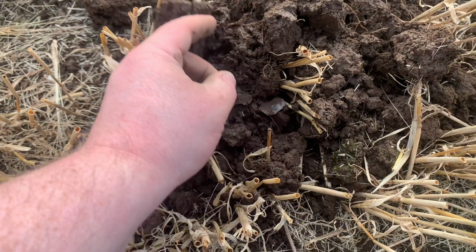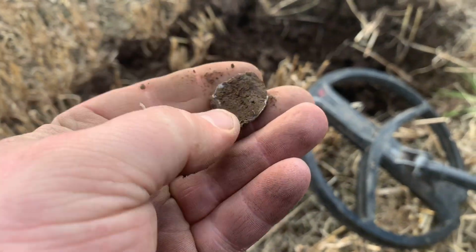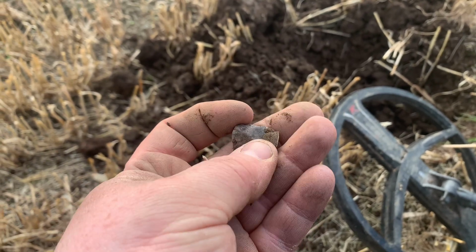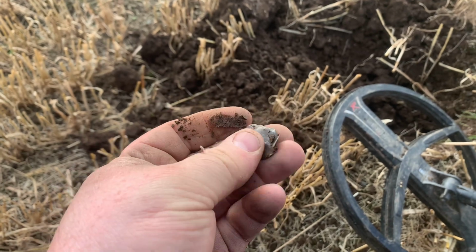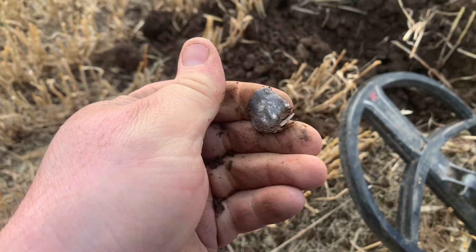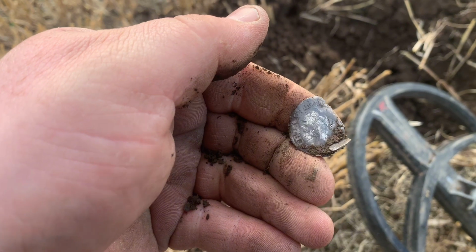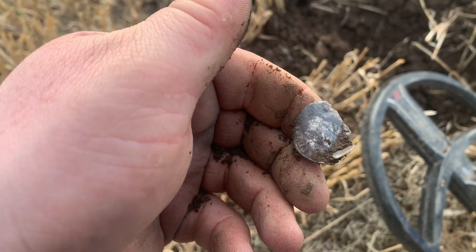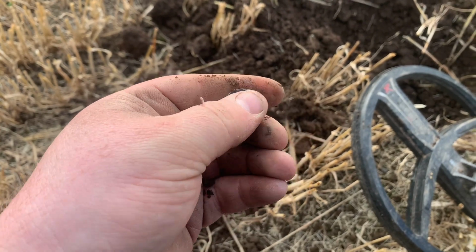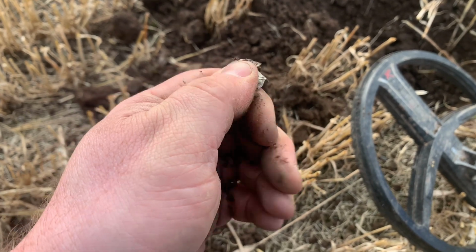Well, not sure what this is, it's popped out of the clod. And this could be the return of the hammies. It really could be. I'd say that was a hammered, would you not? Yes! That's a hammered, alright. I just can't see who it is. Lizzie. I think it's Elizabeth. You know, I'm not sure.